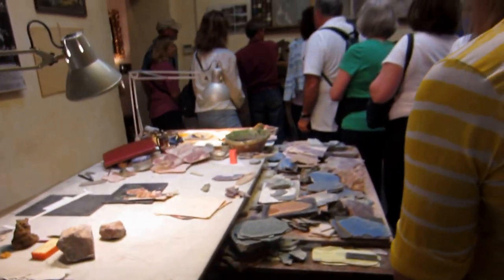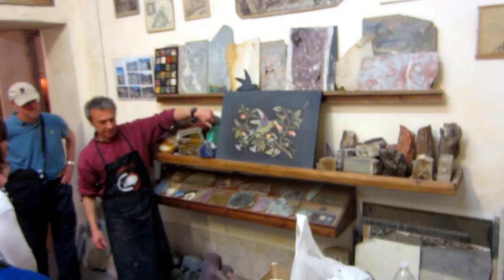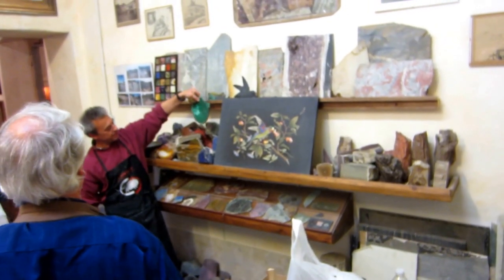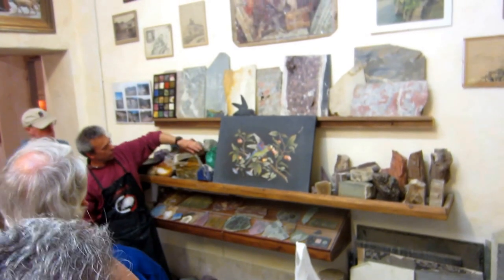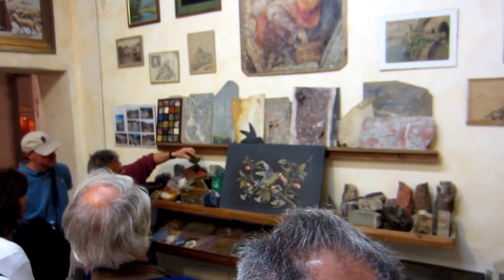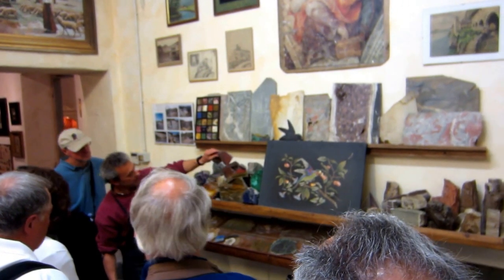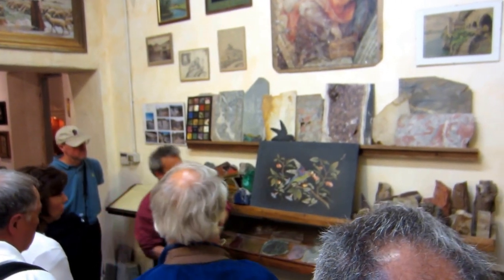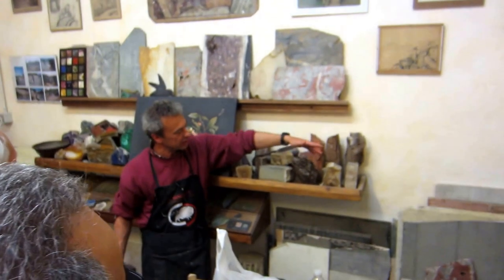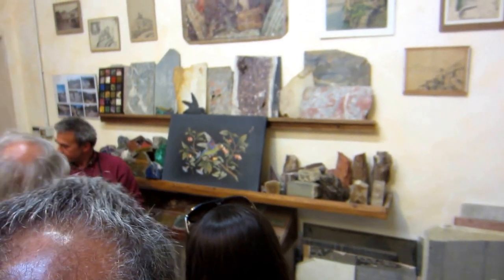Ecco, qui abbiamo per esempio un campionario di alcune pietre che usiamo, dai lapislazzuli dell'Afghanistan. So, that's the lapis. Do you know what that is? Malachite dalla Russia. Malachite from Russia. O l'occhio di tigre dall'Africa. The eye of the tiger from Africa. Poi abbiamo il porfido dall'Egitto. Porphyry from Egypt. Qua abbiamo dei legni fossili, questi vengono dall'Arizona e dalla California. Those are fossil rocks actually, from Arizona and from California.